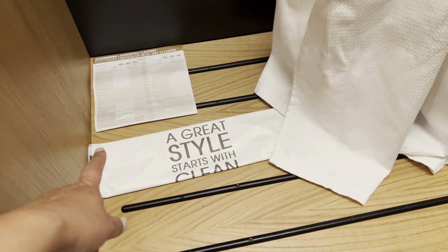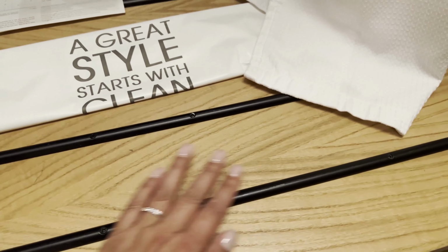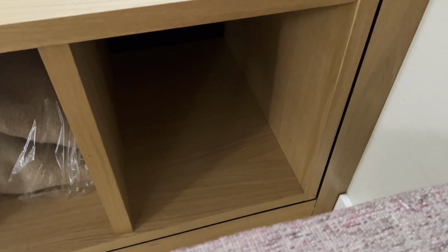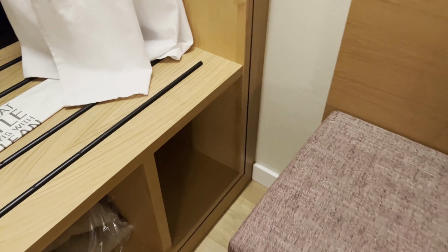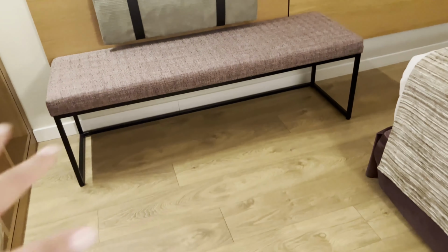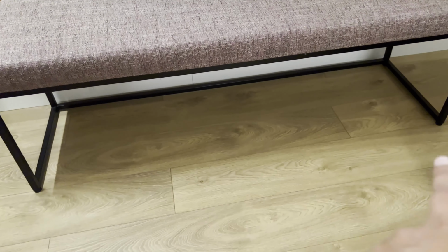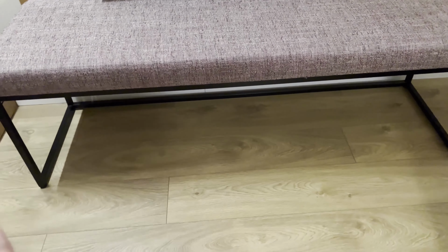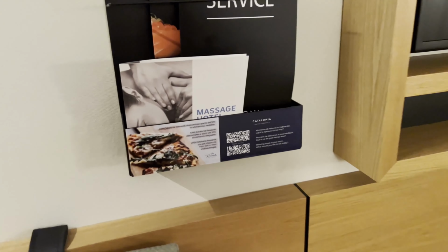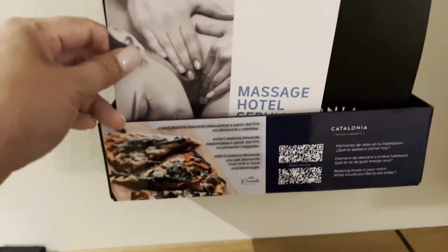All right, then we have here, if you need some laundry done, and here you can put your luggage. Here's another cubby for your bags or shoes, laptop bag, backpack. Then over here you have a bench, nice size bench. I like the space here. Okay, then you have space underneath for your other luggage, if there's two of you in the room, like us, shoes, other bags. And then here you have the QR code for the room service.